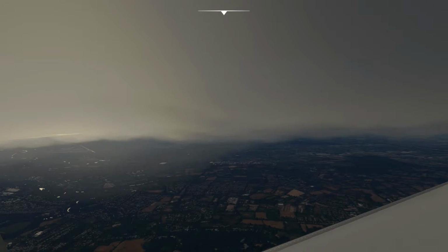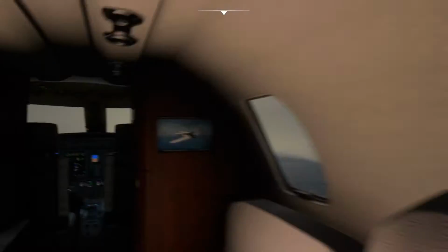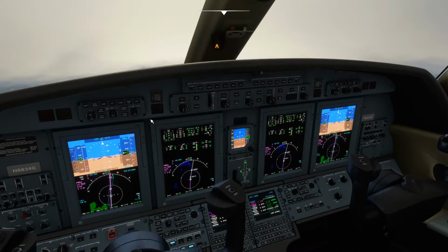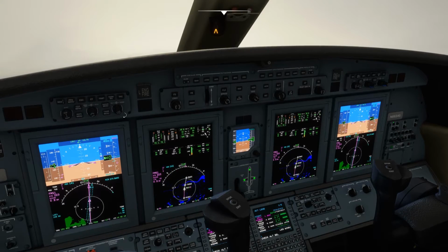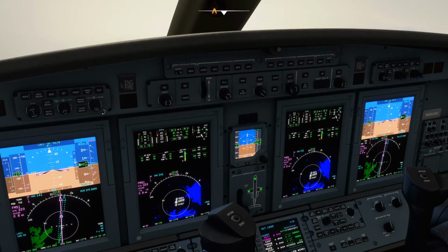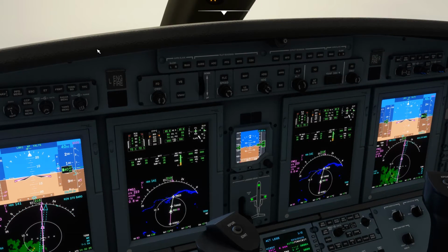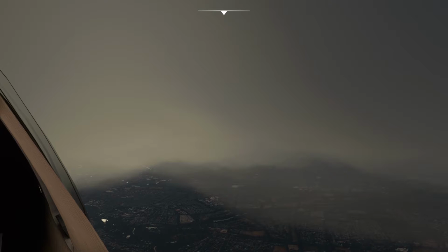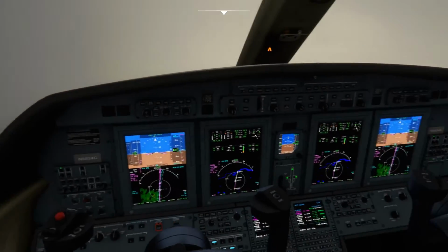Is that the airport right there? That can't be it. At least I hope not. No, that can't be it. So where we're landing is, looks like on the other side of this river. Or right on the edge of the river. I don't know. Yeah, no, I don't think that's our airport. It scared me.